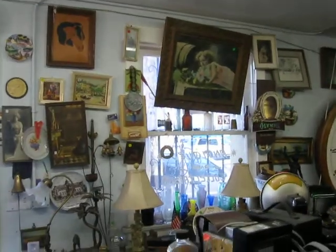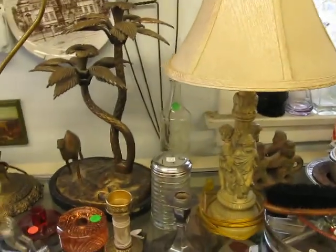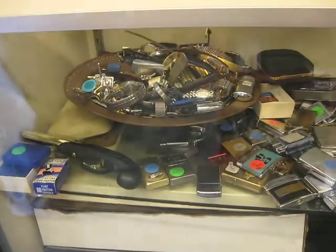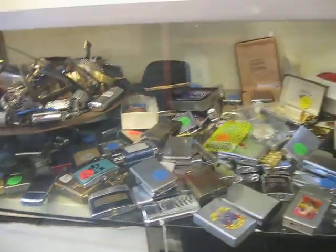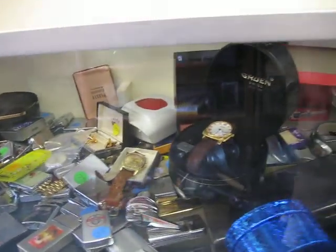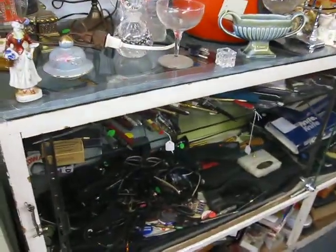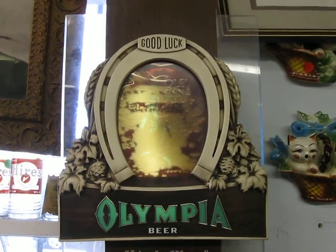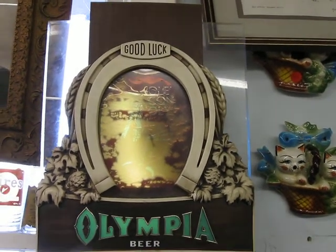Sure. So here we got Ron's shop here. And let's start from over here, I guess. And you guys are going to love this because there's just so much in this store that's just fantastic. And Ron gets the best merchandise in town. So we got some glass cases down here with some more valuable items, etc. And then here's one for Mr. Triple T, Brent Ott. Nice Olympia beer sign. Look at that. Check that out, Brent.